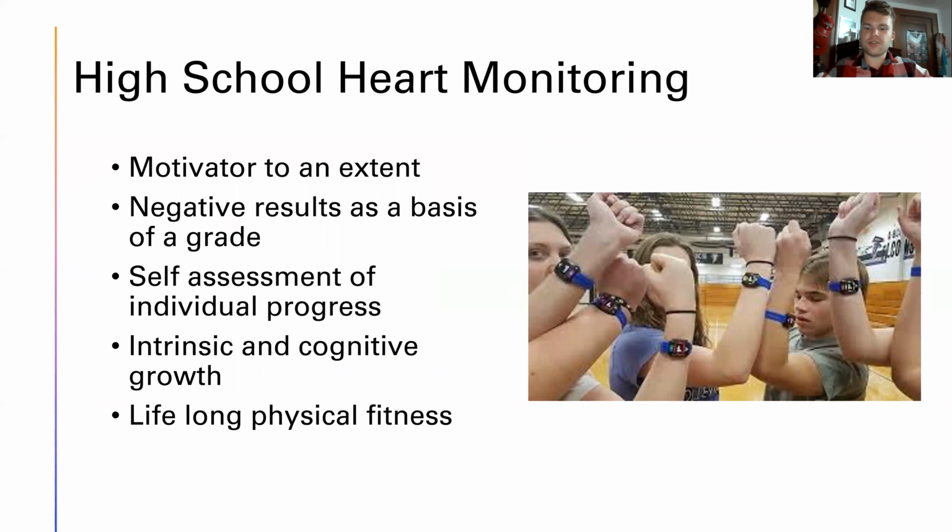But it's also especially important for high schoolers because it can be a motivator, and it needs to be a motivator to the point where they understand what they're doing, so they can be a lifelong physically fit person. With another study, it was a motivator, but there were negative results if it was based on a grade. If I was graded based on my average heart rate percentage throughout the day, and so was another student, it was kind of effort based.